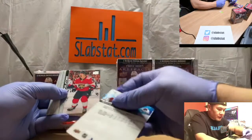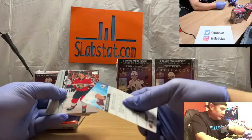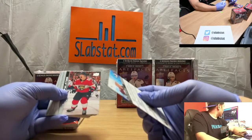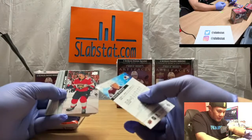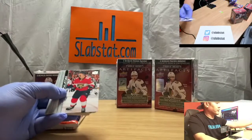There is a little nick in the corner. That corner there. Just want to let everyone know that was not done by us, it was found there. But we will top load that one.